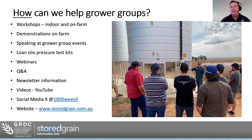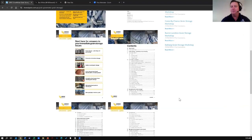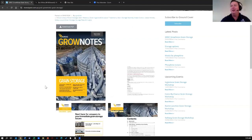Now, I do have a stack of hard copies of these, and I also bring them when I come to do an event. So growers actually have something tangible to take away. As I mentioned before, when they've got a lot of resources to work with, hopefully that's come up on your screen now. Just a little bit slow this morning.